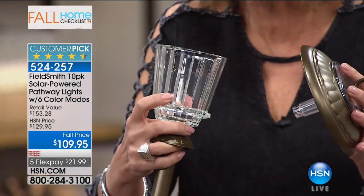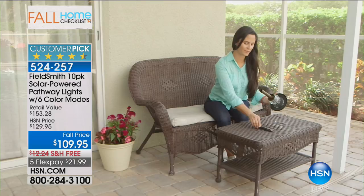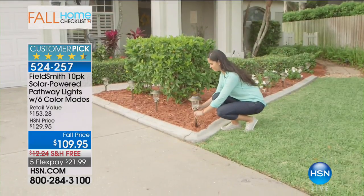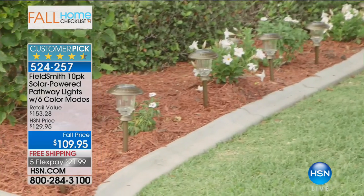Yeah. It looks like a goblet. But we're going to take the lights down so we can show you all the different colors and the beautiful, beautiful design that this puts off. Oh, it's so pretty, isn't it? Our studio just filled with this beautiful light. But you're seeing them there. The installation is virtually nothing. You just stake them in.